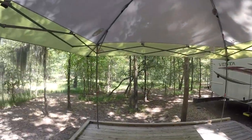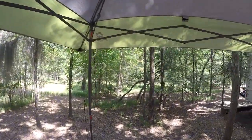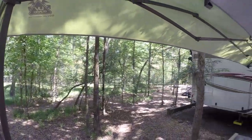This is our camp, site number 20. We're here for one night. I'm gonna jump on the scooter. We're gonna go see what this park has to offer. Stay tuned.